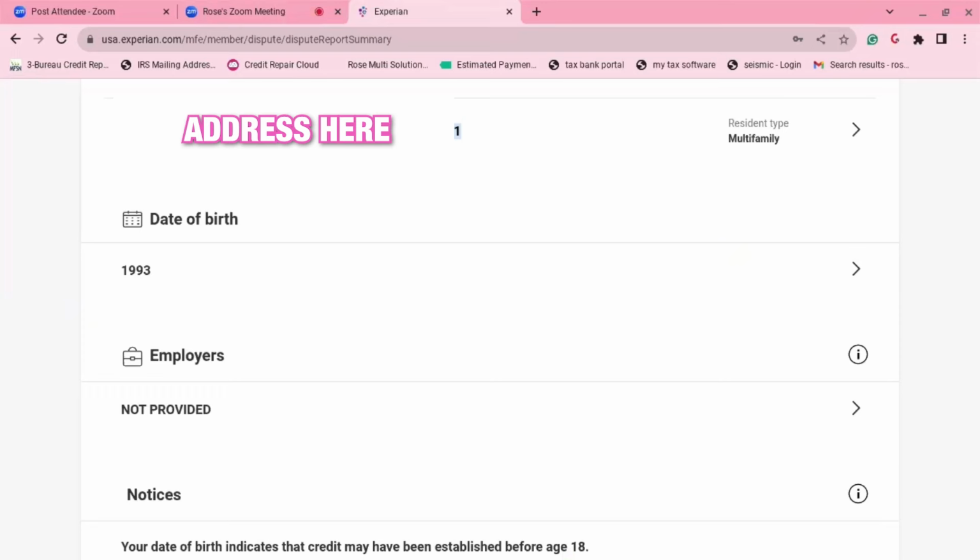The first thing that you guys are going to see is the addresses. I have one of my addresses shown here. This is my office address. So step one, we're going to look at all our addresses that are listed, and we're going to look for any address that is not our current mailing address, meaning you don't currently receive mail at this address.